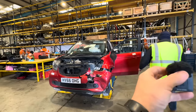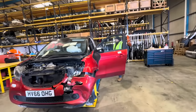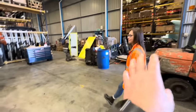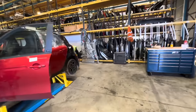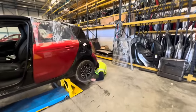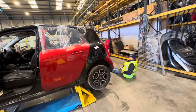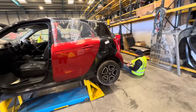We need loads of parts off this one, the rear beam, the wing mirror, lots and lots of other parts. We've got Lucy in the background and we've got a microphone on her, so if we need any help, she's going to help us out. Chris is going to go around and check everything we need is okay, and then the lads are going to strip it off for us, which is fantastic. We've jumped the queue and we can take it home.